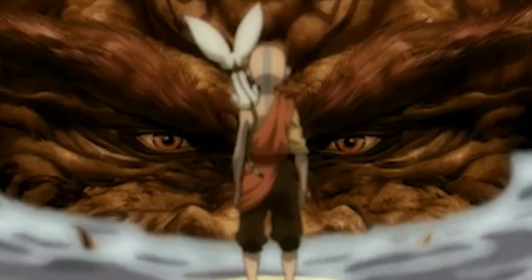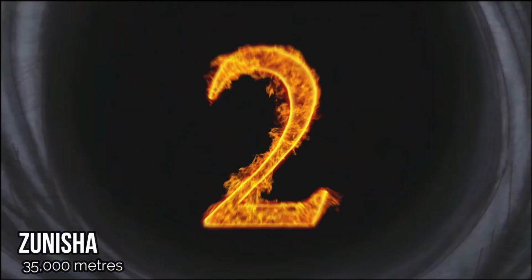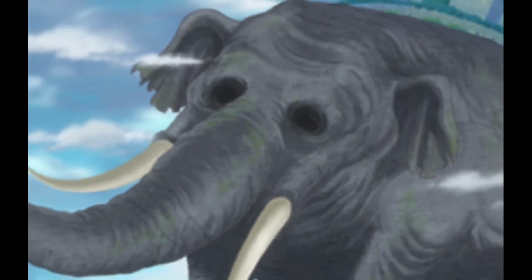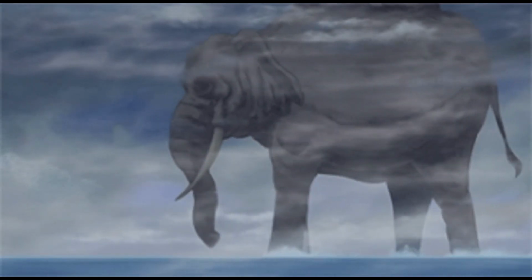Number 2, Zunisha, One Piece, 35,000 meters. Now we come to the elephant that carries an entire civilization on his back. I'm not kidding. Zunisha actually has been carrying the island of Zou on his back for over 1,000 years. And this island is home to the Mink Tribe, who have called this moving island home for centuries.